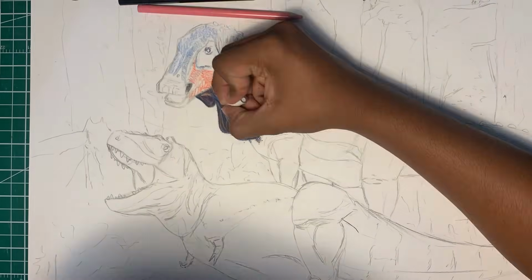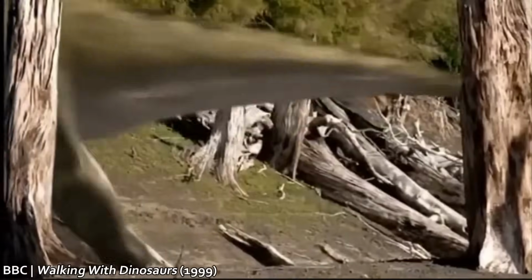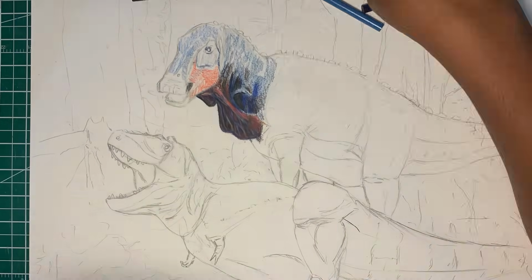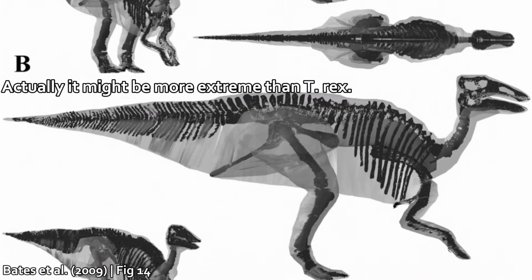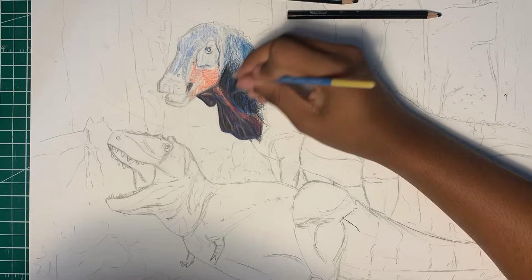It's also interesting to note that while most people interpret Edmontosaurus to run bipedally when it had the chance, Prehistoric Planet had it run quadrupedally, which I just find interesting. In general, Edmontosaurus was a bulky animal with a somewhat wide frame, although not as extreme as T-Rex, proportionally speaking. Modern large herbivores tend to have large guts for digesting plants.